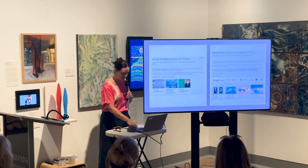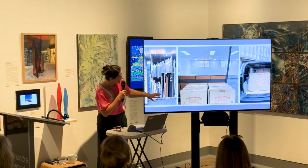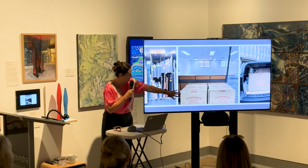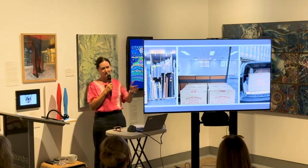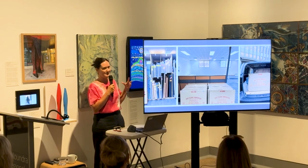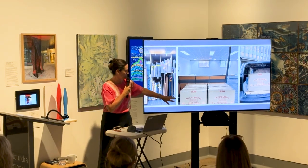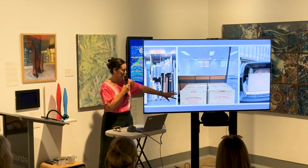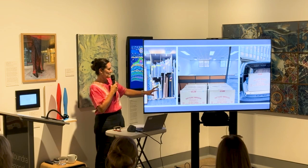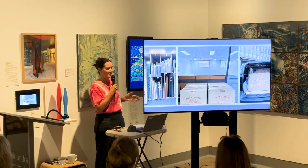And I'm just going to show you another image here. So see all these boxes, you can see the gallery van with some more boxes. So this is an example of a long-term, like a long relationship with a donor to establish what works will come into the collection. And it's quite a significant gift, and that is the David Rankin artworks. So 70 David Rankin works came into the collection.